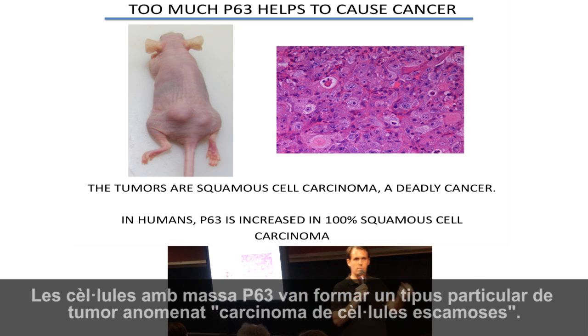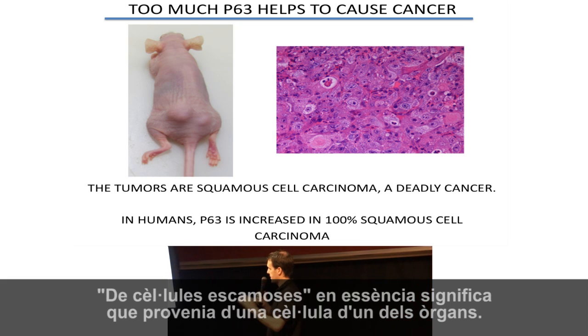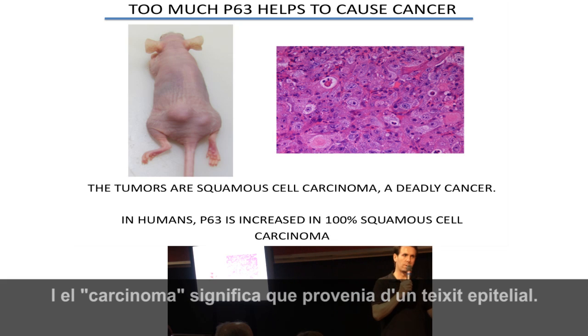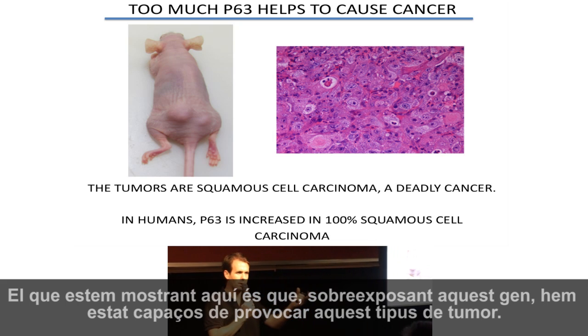The cells with too much p63 formed a particular type of tumor called squamous cell carcinoma. Squamous cell essentially means it came from a cell in one of your organs. For example, in your skin, the cells at the very, very top are called squames. And carcinoma means it came from an epithelial tissue. What we are showing here is that by overexpressing this gene, we were able to cause this kind of tumor.